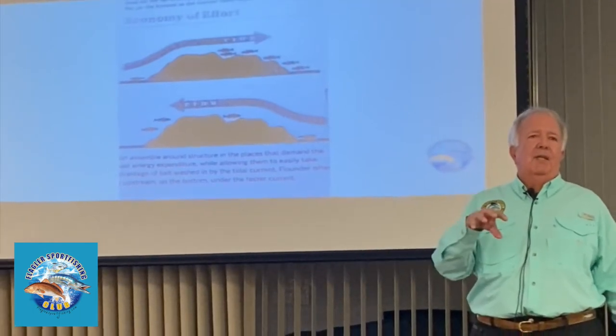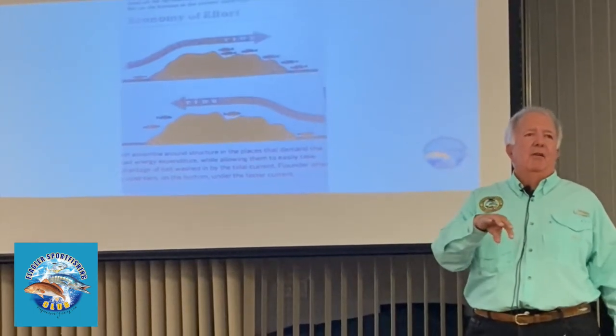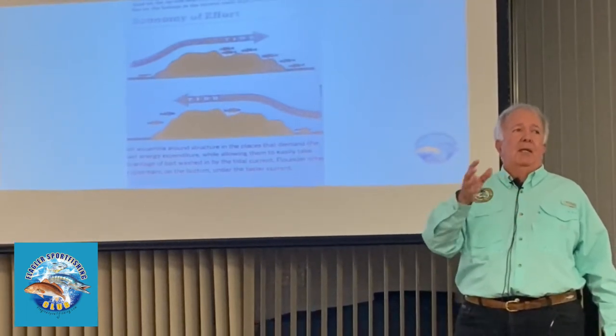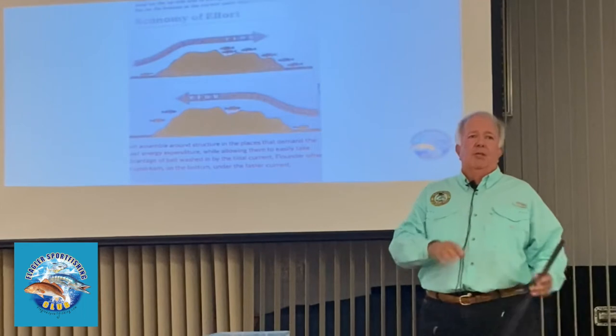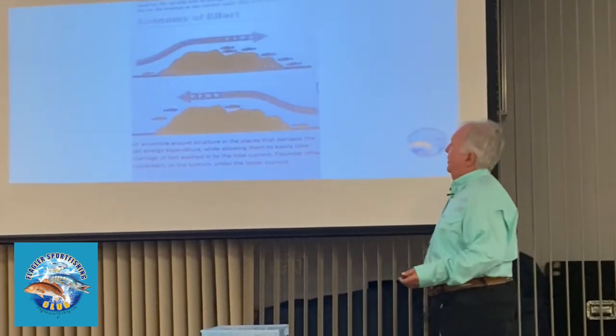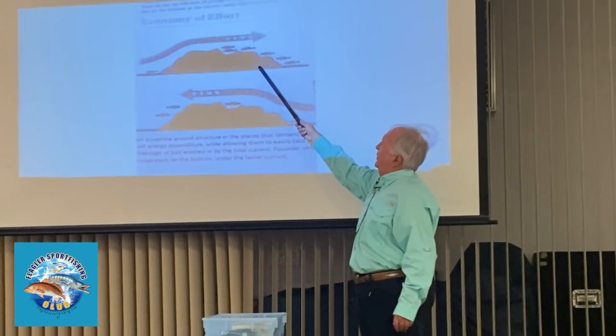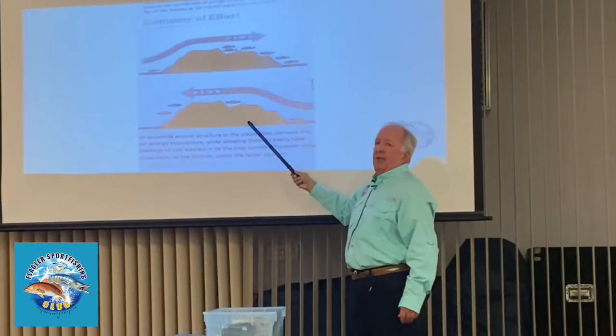I mean, you can go down to the Keys and you can flip over to the side of a bar or something, and you can usually do something down in the Keys like that. Doesn't work that way here. Pretty much you're going to find the fish are going to be stacked up in a particular tidal sequence here, where you see all these fish up here and you see a lot less down here.